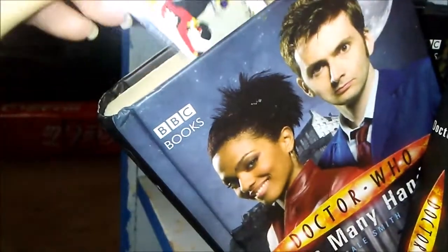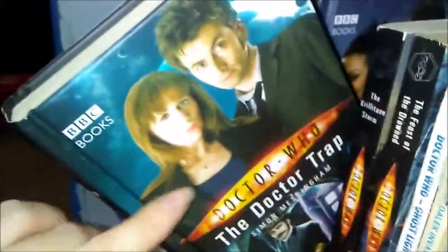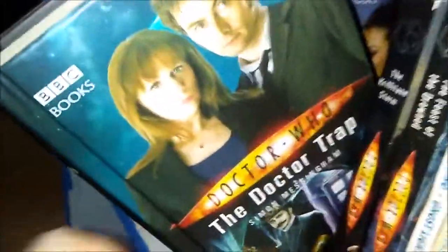I was not a fan of this one. This one was okay, but it was not great. Oh, I had a bookmark in there. But yeah, this one was not great. The Doctor Trap, however, with Donna, this one was really fun. This was a really good, fun kind of book. I really did enjoy it.